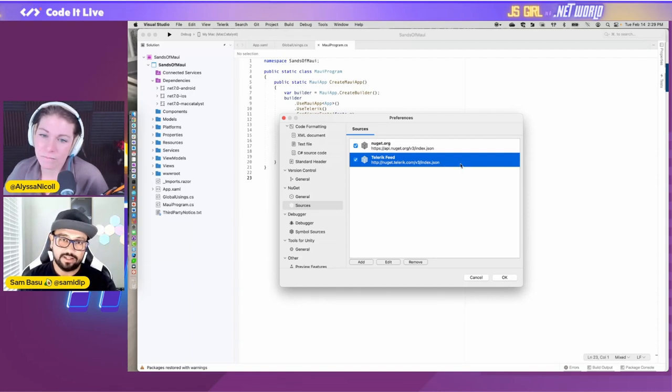You can get the bits from us. That's the easiest thing, and most people do. But once you have the bits, these are files, right? You can host them on your own file server and just pull them down. Nothing's stopping you. When you do add the Telerik feed, though, the first time you add it and try signing on, it is going to give you that credential check, right? Tell us who you are.